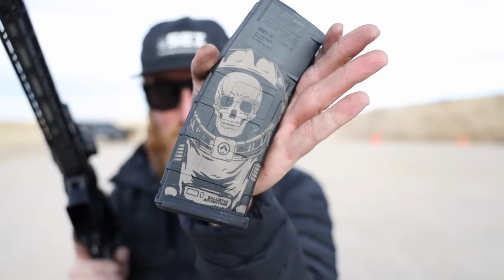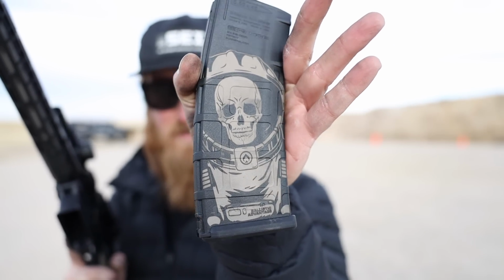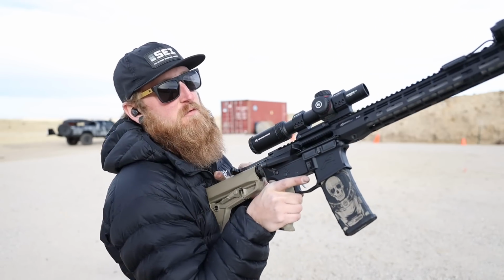And now back to today. One of the things that I wanted to highlight, not really on the gun, but these magazines. They had a few different laser engraved magazines to pick from, and this one just looks so sick. A skeleton in a spacesuit. So I've got a couple mags loaded up. Let's see how these things perform.